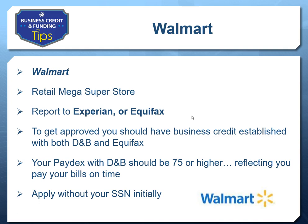And you want to apply initially without supplying your Social Security number. For all business credit accounts, you want to try to apply without supplying your Social Security number. Now, as of 2018, a new regulation has rolled out where the government requires identification of you through your date of birth and Social Security number.